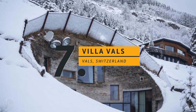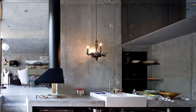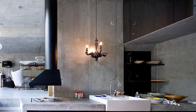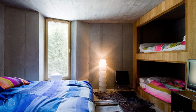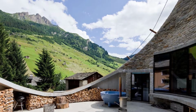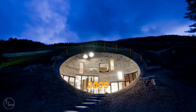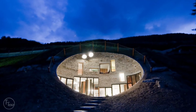Number 7. Villa Vals, Switzerland. If you wanted to escape in the mountains of Switzerland, then this is the villa for you. Dug into the side of a mountain, the unique subterranean home is situated next to the famous Vals hot water springs. Built in 2009, the design plan was to integrate the villa into the landscape without disturbing the local ecosystem.